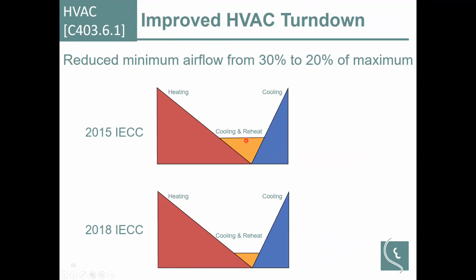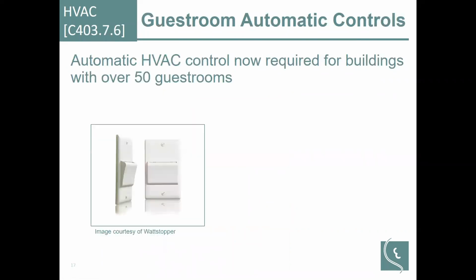What this does is, as you can see in this yellow triangle down here, this is where you are providing fan power, heating, and cooling at the same time. And so you're spending a lot of energy for no substantial benefit. As demonstrated here, when you go from 30% down to 20%, this triangle gets substantially smaller. So that'll be a big improvement for those who are paying the utility bills.